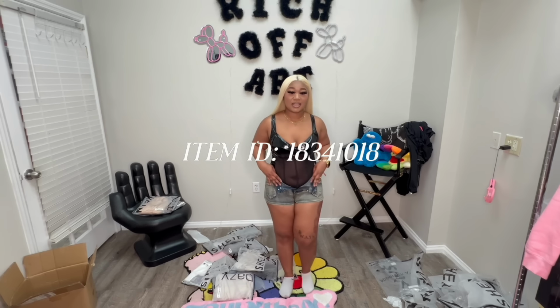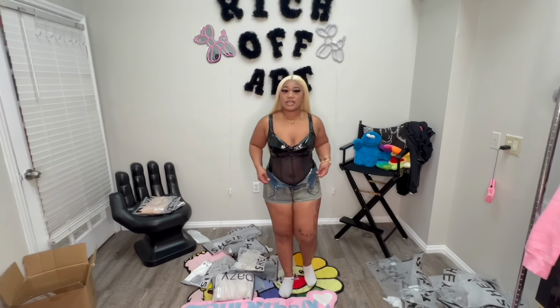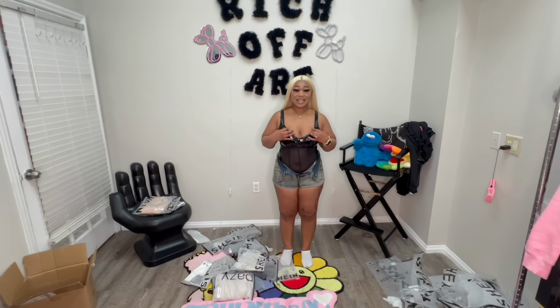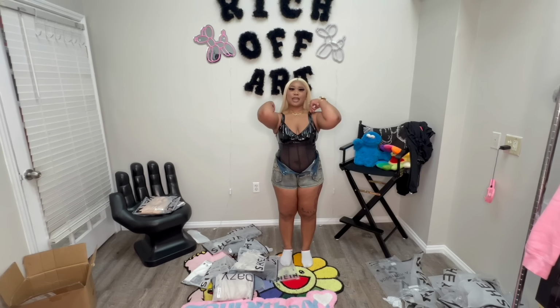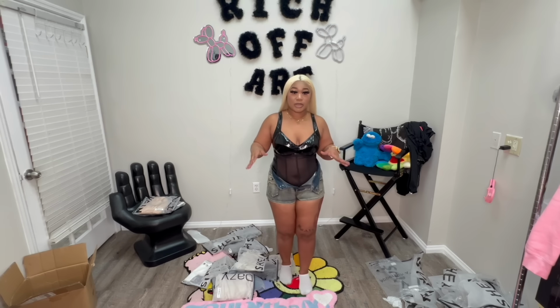Okay. So this is what this looks like. It is high-waisted, I guess, depending on what you wear. It wouldn't be high-waisted for me, because I don't think it would look flattering at all if I wore it hiked up. So this is just what it looks like for me. The only thing mesh is the back and where you can see your belly button. Everything else is this leather material.